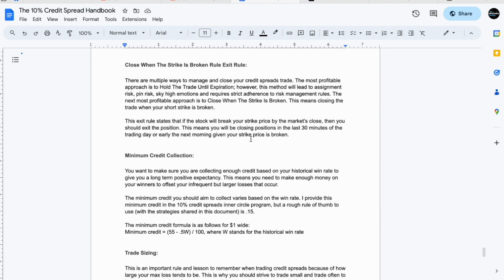That's number 1. Using this exit rule, you will limit your losses by over half, which is going to increase your overall return. But not only that, it's going to save you from being an emotional wreck, which is going to help you make better trading decisions. So that's why we have this rule.